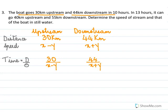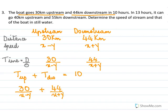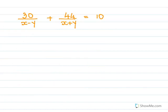Now the total time taken, they said, is 10 hours. So we have time upstream plus time downstream equal to 10 hours. So 30 over x minus y, that is time upstream, plus 44 over x plus y, that is time downstream, equal to 10 hours. So here's the equation. Now we need to solve this.